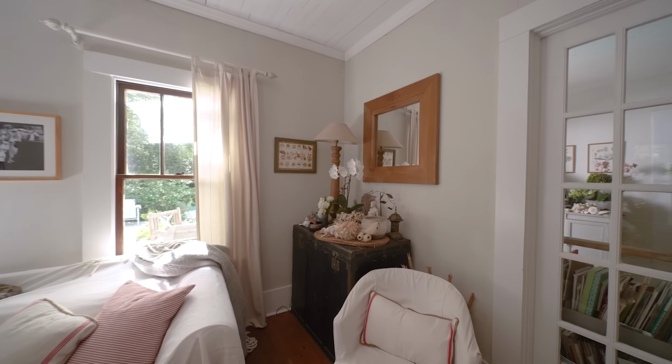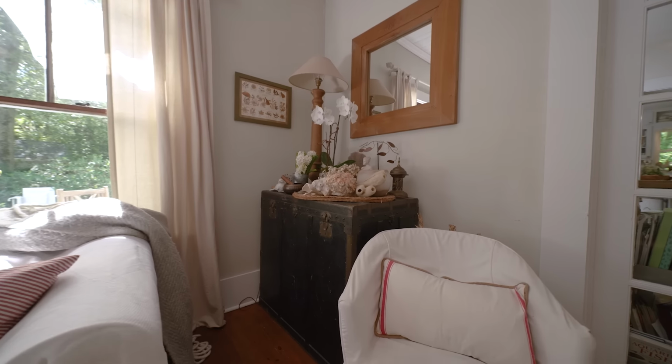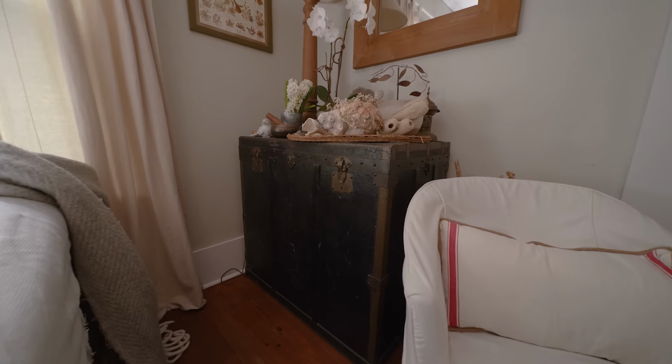One of my favorite pieces in the house is something that reminds me of home that I brought back from our house in the south of France from my grandparents. It is an old traveling trunk that they actually used. I use it as a piece of furniture, and it makes me nostalgic of the south of France.